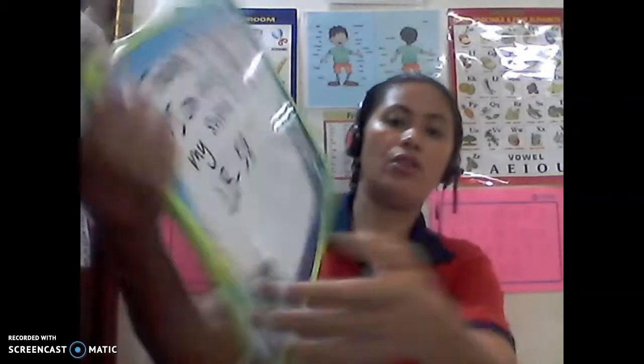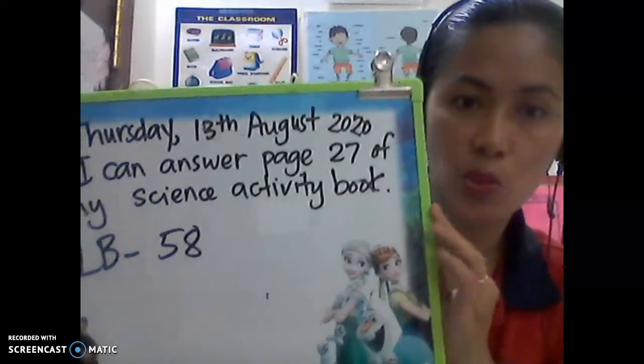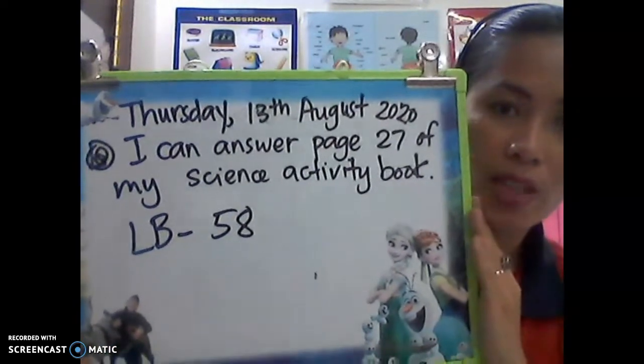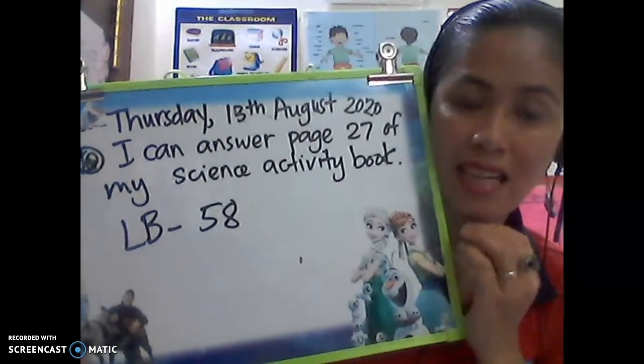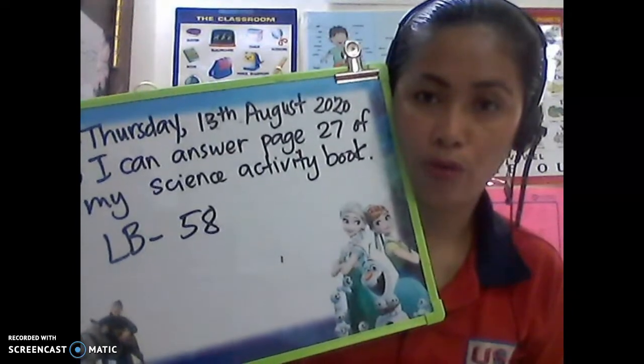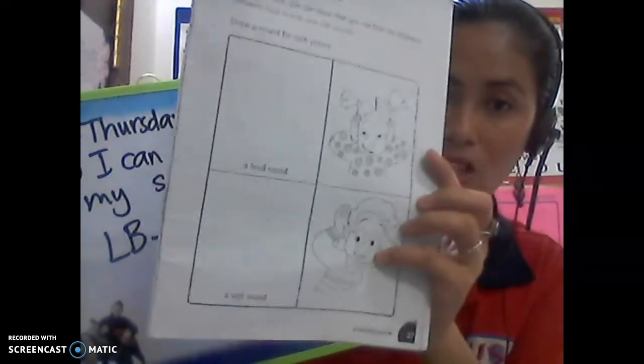Before we check our progress, let's do our learning targets first, okay? Today is Thursday, the 13th of August 2020. Our learning objective is: I can answer page 27 of my science activity book. So for your assignment today, you're going to answer this page.